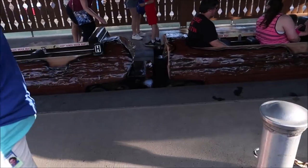I think I'm gonna bring my camera on, but I'm also gonna bring my GoPro, and I'm gonna use my hat as a little cover for the camera so it doesn't get wet. You know what I mean? I do it on Splash Mountain all the time. It's a little trick I like to do.